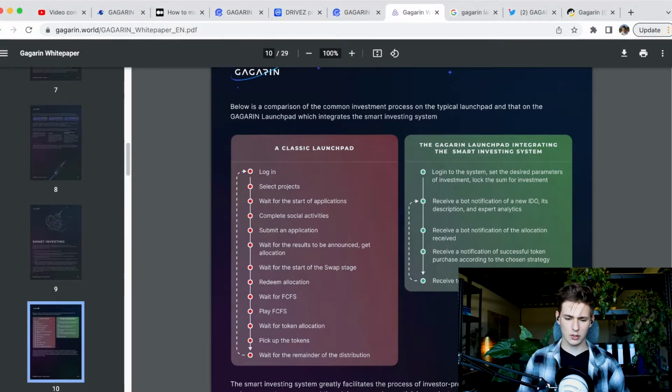So with a classic Launchpad, you will have to log in, select projects, wait to start the application, complete social activities, not always of course, but sometimes, submit an application, wait for the results to be announced, get an allocation, wait for the start of the swap stage, redeem allocation, wait for FCFS, play FCFS, wait for token allocation, pick up the tokens, wait for the remainder of the distribution.